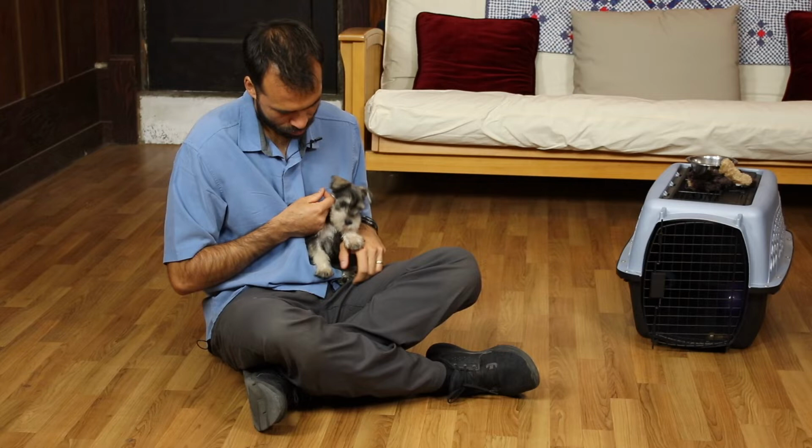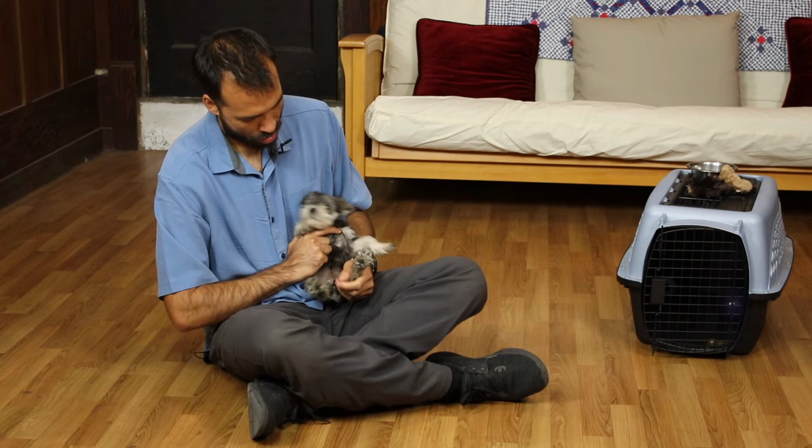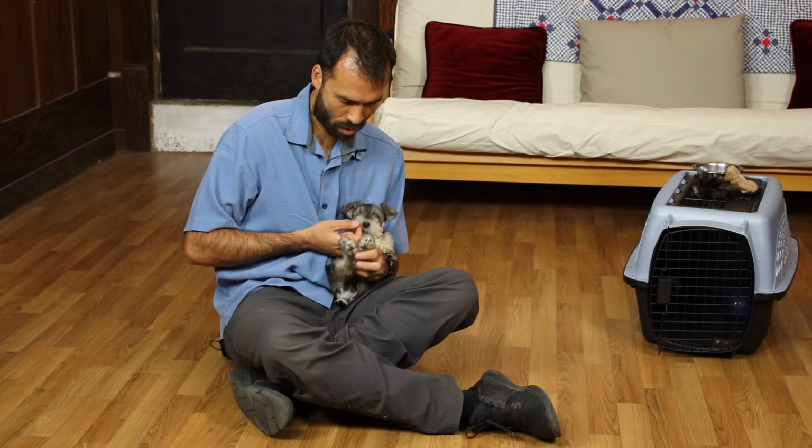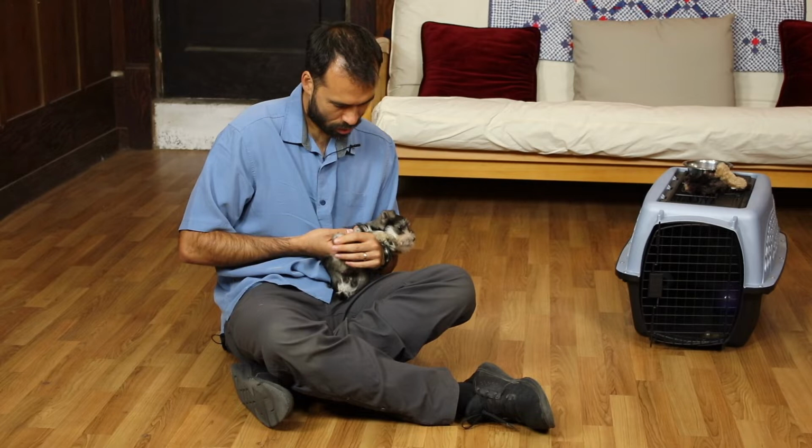Now I'm sitting here on the ground, so I can't drop her too far. Don't want to drop the little puppy. There you go. There's another one. Gonna get the back paw. You know, puppies have four paws. So we're looking at this paw. Looking at this paw. Trading touches for treats. Rubbing your little tummy. Yeah.